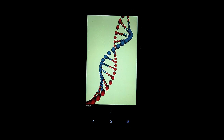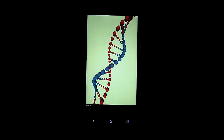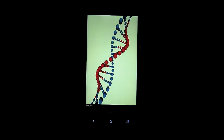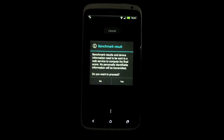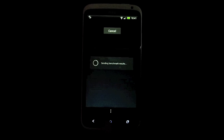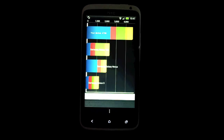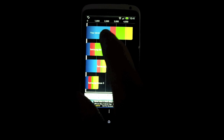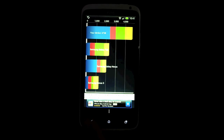Another big deal is the quad-core processor. The HTC One S only comes with a dual core. This one comes with a quad core, and it actually comes with a quad core plus a basic little core as well to deal with the basic tasks to try and preserve battery, which is pretty cool. And you can see here on the quadrant test it scores over 4,700, which is a good score, or a great score.